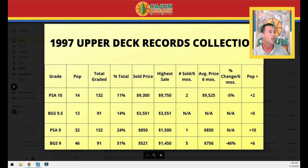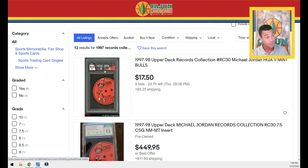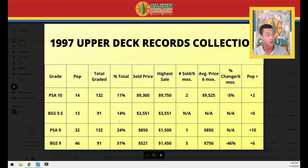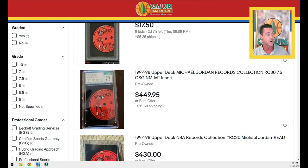What's on eBay? We always like to look at that. When I search 1997 Records Collection Jordan, here's what I pull up. Believe it or not, somebody graded it with HGA and a 9. Let's see what this one sells for. Somebody might have the idea to buy that card, crack it out of that ridiculous case, even though it actually does look good, and submit it to PSA and grab a PSA 9, and then their card's worth approximately $850 to $1,000. It'll be curious to see what HGA 9 yields on this Records Collection insert.